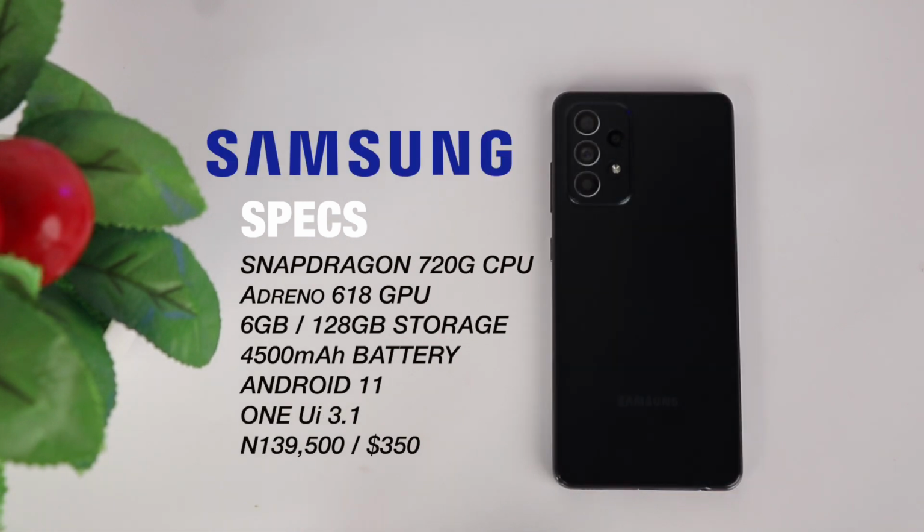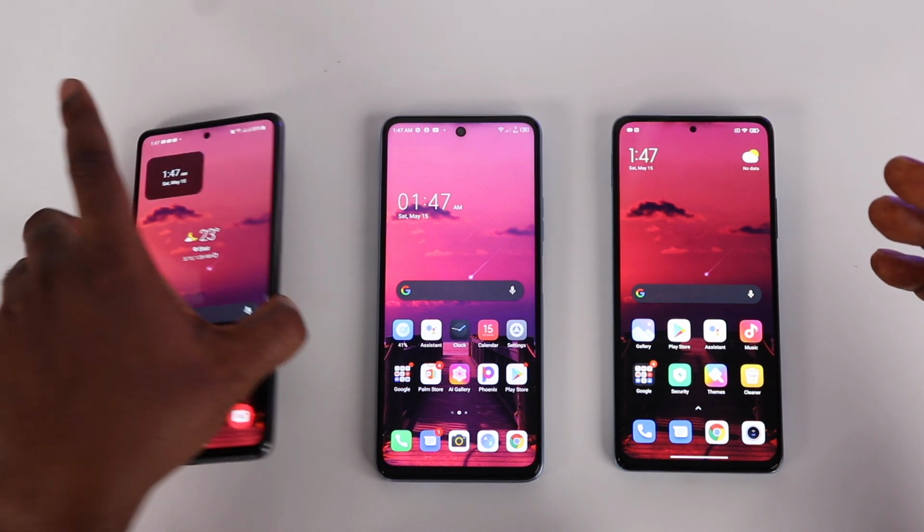While the Samsung Galaxy A52 comes with a Snapdragon 720G octa-core CPU with Adreno 618 graphics processor, 6 gigs of RAM, 128 GB of internal storage, and it costs 139,500 naira, which is a little above the other two devices.